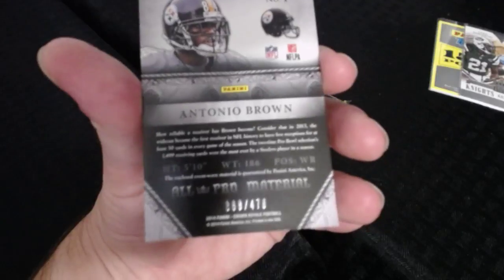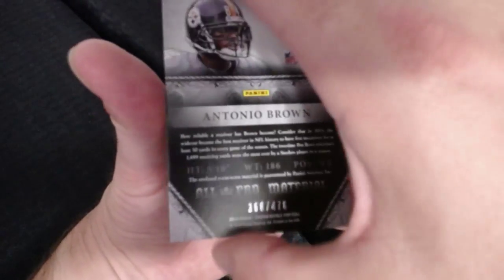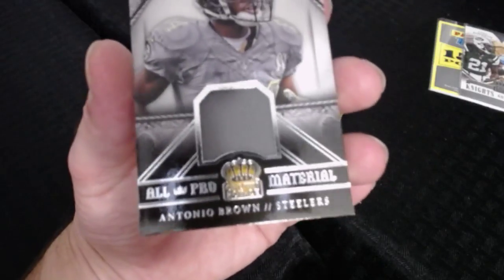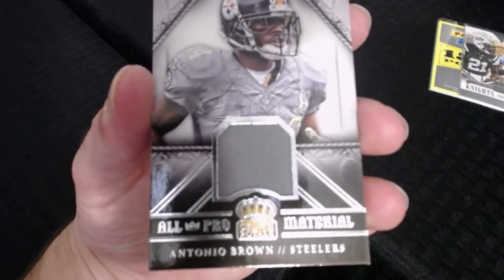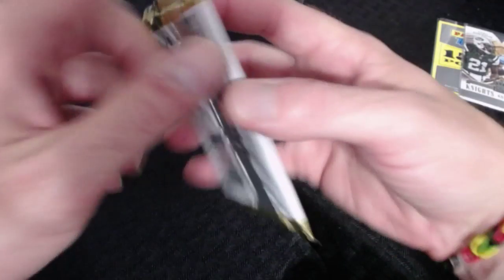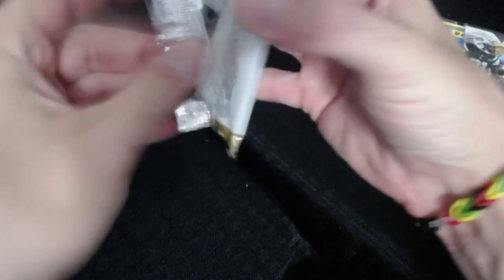And then how about Antonio Brown, 368 of 476? Weird ending on that number. All Pro, Pro Bowl Materials, love the gray patches you get on these. For those Steelers going out of the business, that's you. What's up, Doc? What's up, Schultz? All right, we'll do one more auto. Yes?